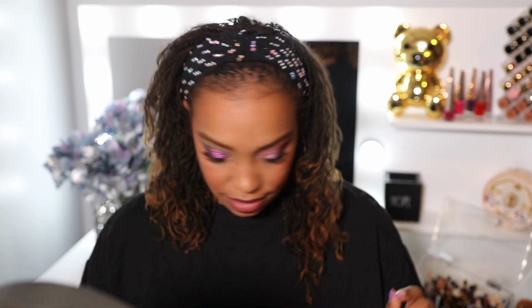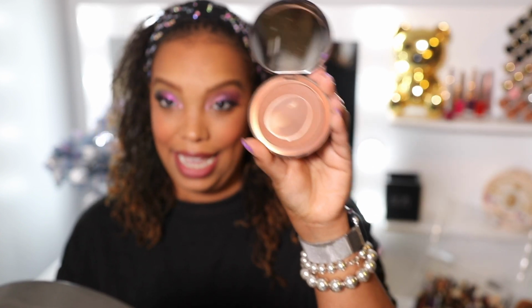For my bronzer, I went ahead and took my Minted bronzer. So this is the Minted Cosmetics bronzer, and I am working on finishing it up. And this is in the shade Vacay.